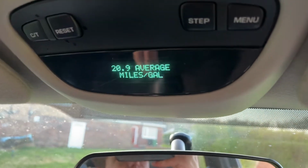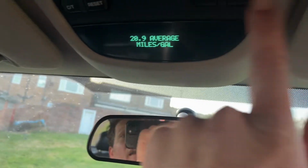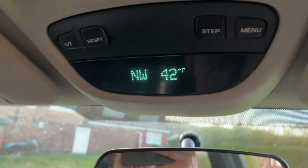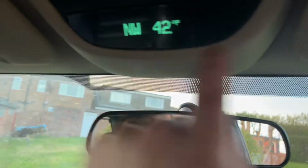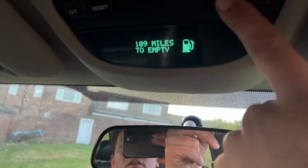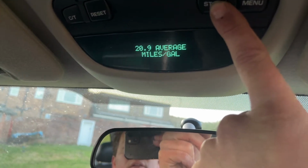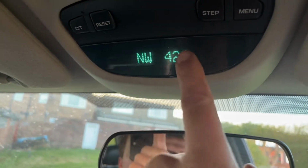Nice. Yeah, so we shouldn't look at that bit too. Actually, to be fair, for one of these around the doors, 20 miles per gallon, that's not that bad. I just don't know what you have to do with it. There we go. Love the compass on these. Got the compass. What else was there? Miles to empty. Trip. I do like that. I love the compass. I'll have to get that changed to Celsius.